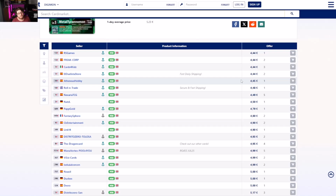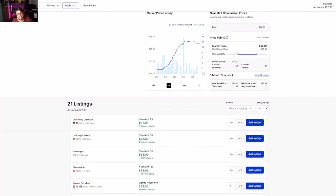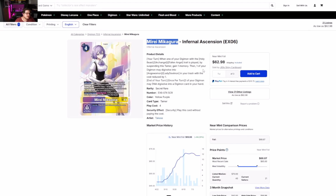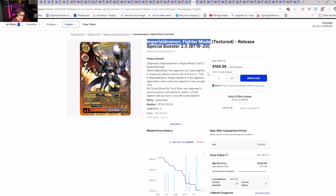Europe side, $4.45, 4 euros, I mean, 4 euros 44 cents, plenty of that in stock. Mirai, this will come down eventually, just because we have a reprint in March and you have access to Girl Power. Make sure you grab your copies. 40 euros, just how that goes.